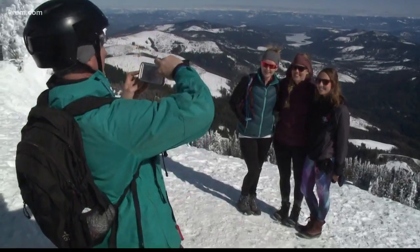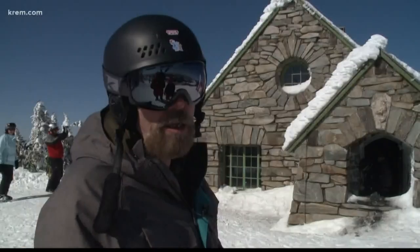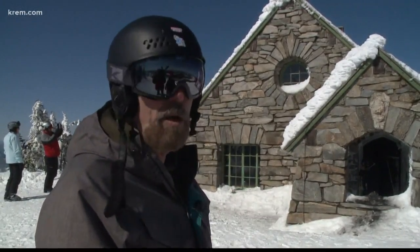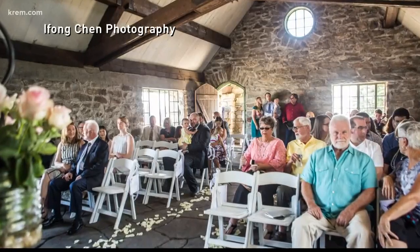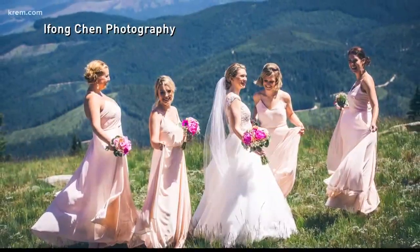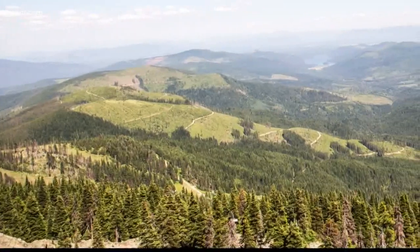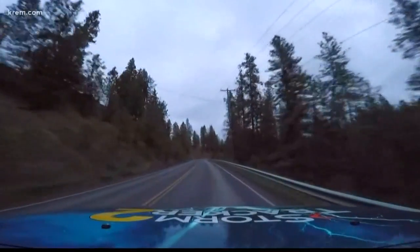We love coming up here and mountain biking and hiking in the summer. There is a feeling of a personal connection, but it's just more of enjoying the area and the environment that's up here. And visitors enjoy the Vista House no matter the season. In the summer, couples say "I do" inside the building and pose for photos outside with the mountains as a backdrop. Hikers and horse riders also make their way to the top when the weather is warm. And of course, you can also drive there.